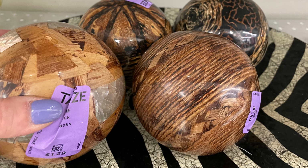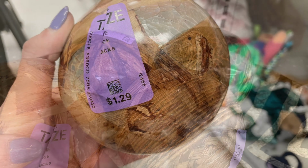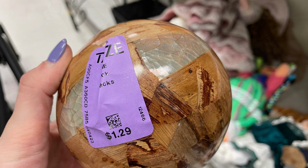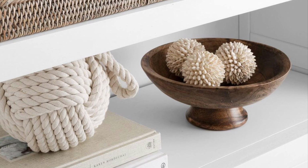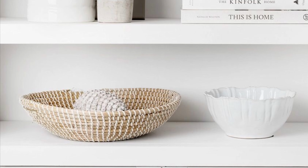On the other side of the aisle, I actually came across these four decorative balls that usually I see in bookcases, set in like a little basket or a tray or on a coffee table, for example. And I did feel them. They are plasticky and kid-friendly as well. They're not breakable. So these definitely would have been cute sitting in a little round dish.